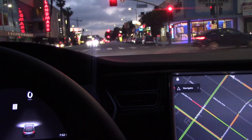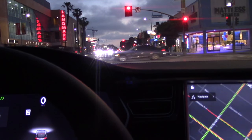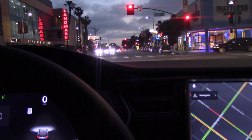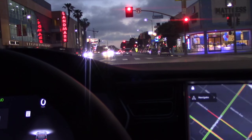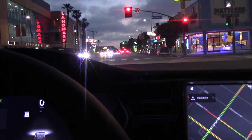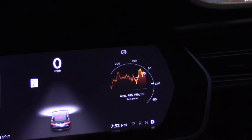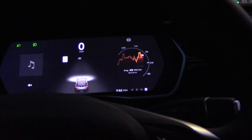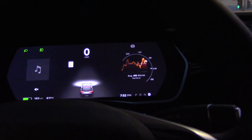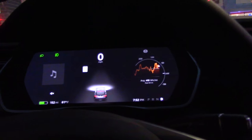The dual motor is an added bonus while driving this car. It's really got a lot of pickup. It's a quick car, and you really feel it off the line. When you're looking at some of the features here, you can tell I was kind of playing with the dual motor a little bit. My power usage went up quite a bit, so that can happen. I could see a lot with this car.